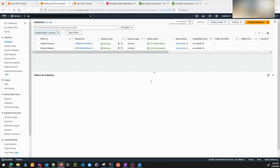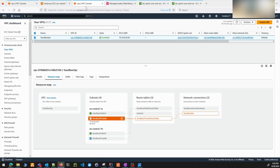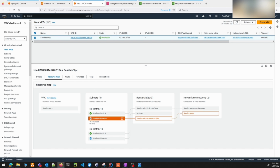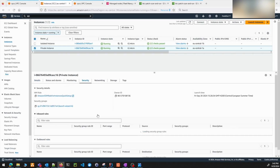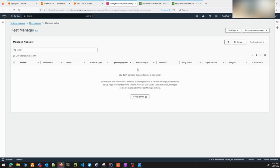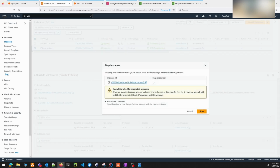The private EC2 instances, this one and this one, have a subnet of private A, which means it has a NAT association, and the private instance also has a security group which says port 443 is reachable within the VPC. Still, this instance should be showing up in the managed nodes in Fleet Manager, but it's not. Sometimes this happens. In that case, what you need to do is just restart this instance. So what I will do, I will stop the instance.